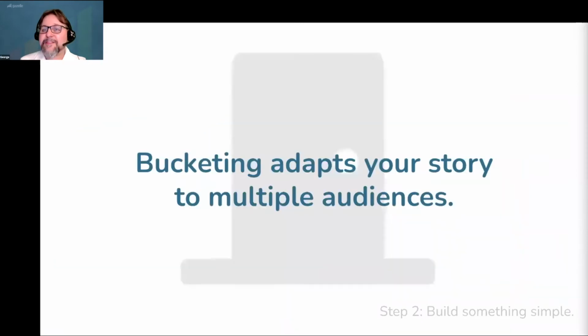It's awesome, Tim, because bucketing adapts your story to multiple audiences, no matter where they go on your site, especially if you're bucketing your services. Inside each bucket is that simple one-page website for that specific service or topic, just like Tim just described. So regardless of whether you bucket or not, you need to stick to this framework of simplicity, because no matter what stage of evolution your website's in, it's going to fall into one of four categories.